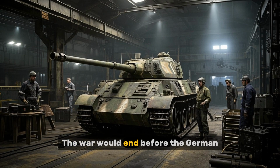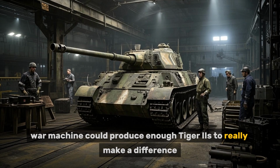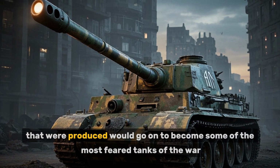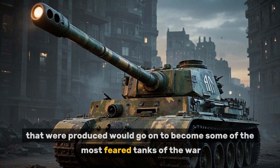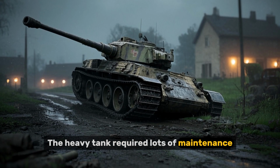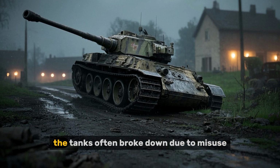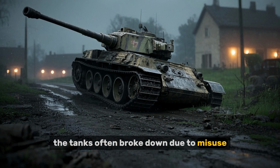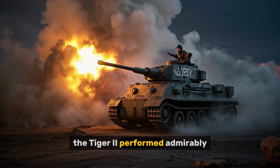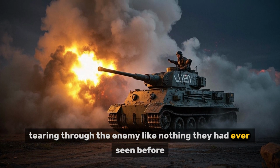The war would end before the German war machine could produce enough Tiger IIs to really make a difference. But those 490 tanks that were produced would go on to become some of the most feared tanks of the war. The heavy tank required lots of maintenance. But since most of the units operating the Tiger II were inexperienced, the tanks often broke down due to misuse. Still, even with these problems, the Tiger II performed admirably, tearing through the enemy like nothing they had ever seen before.